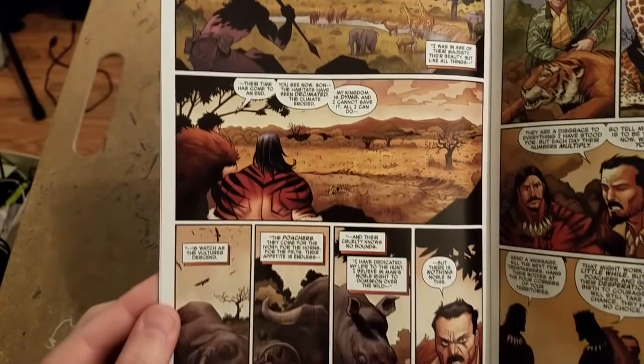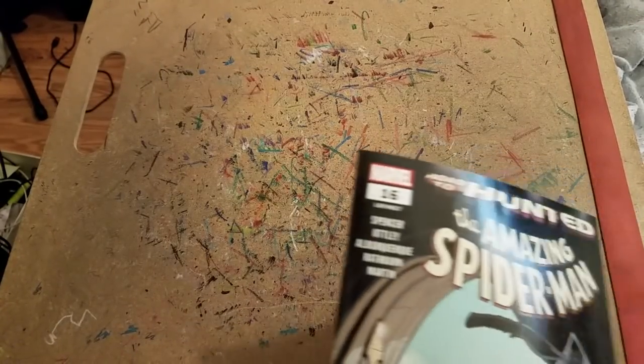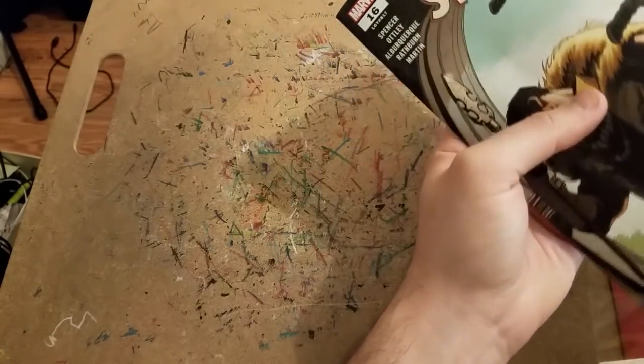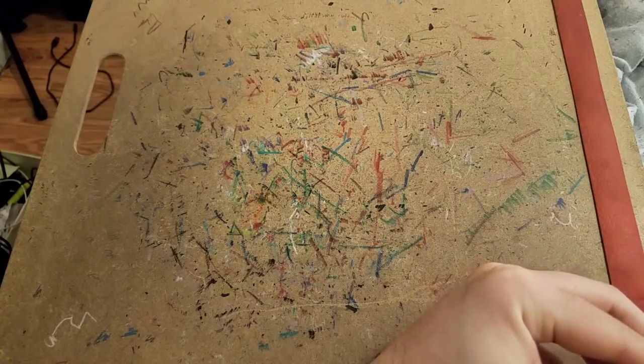Even though it's not Glory Days McFarlane stuff, it's still fun. And I have no clue where my tape is, so I'm not going to tape anything, so if you're OCD, I apologize.